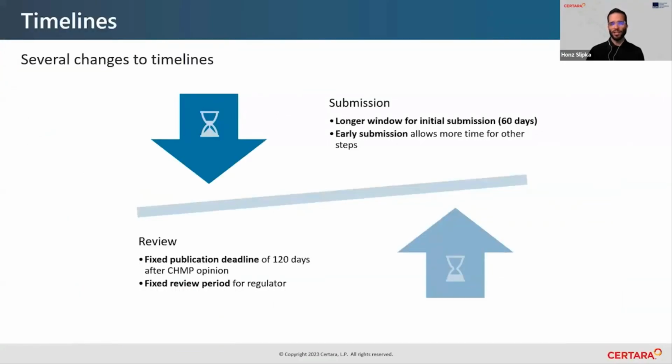So I think the biggest change that we've seen is the change to timelines. It's slightly different depending on which process you're submitting to Policy 70. But essentially, the timeline changes impact two things. Number one, the submission times, and number two, the review time. So one change that's happened with the relaunch is that there is now a longer window for the initial submission. It used to be 40 days. And now the time for you to submit that initial redaction proposal package is 60 days.